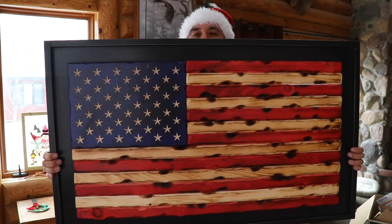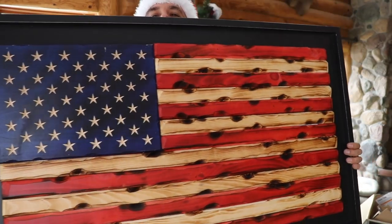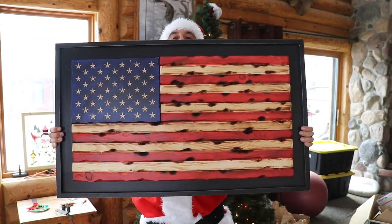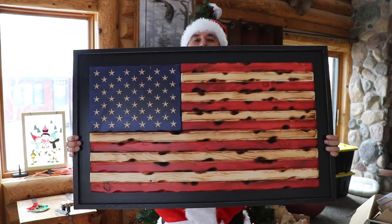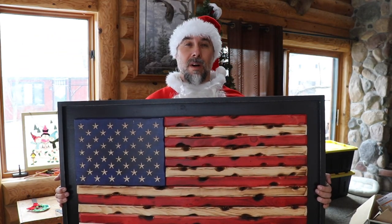And look at the beauty of this flag. Pure wood. Every part of this flag was done by hand by veterans. Flags of Valor. Go support these guys. A company like that doesn't get more awesome, guys.